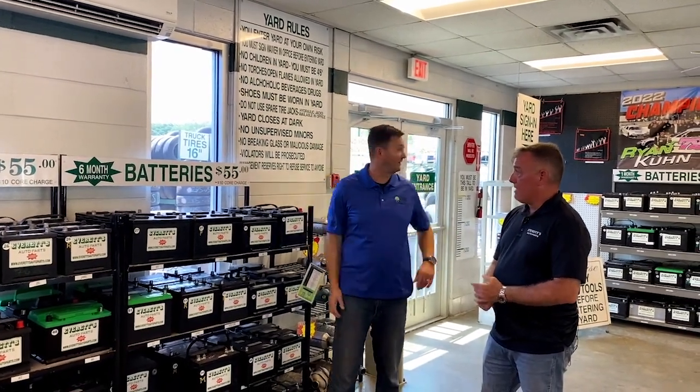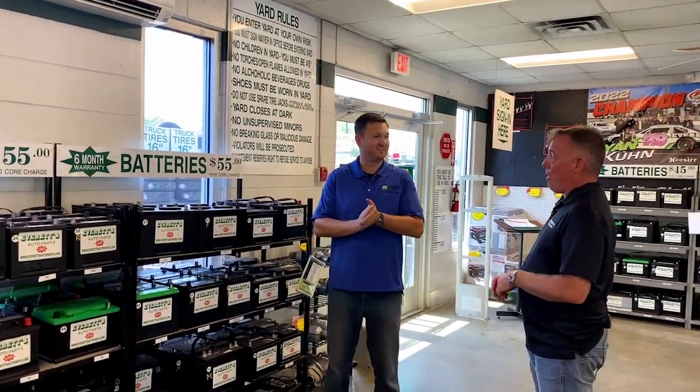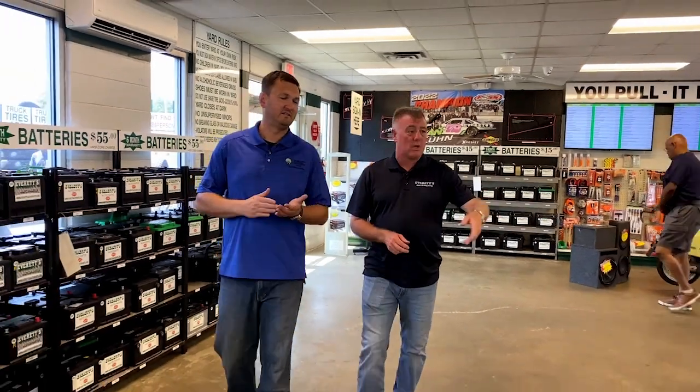And I see you're getting pretty good money on these. $55 plus a $10 core. $55 is very reasonable compared to go buy a battery at Walmart or BJ's. I haven't had to because I have access to the recycled ones. Understand. Try to find one under 100. Really? So you have marine batteries too? We do. Yeah, we carry some higher end new stuff. So we have some deep cycle marines. Yeah. We have some hybrid batteries.